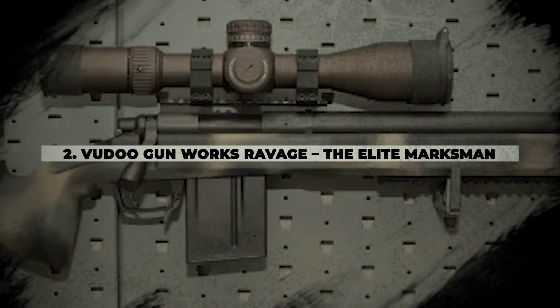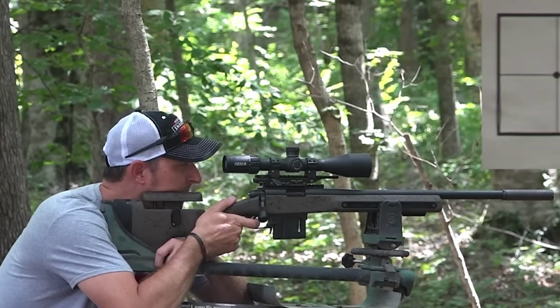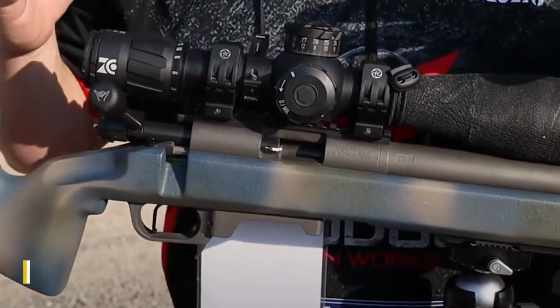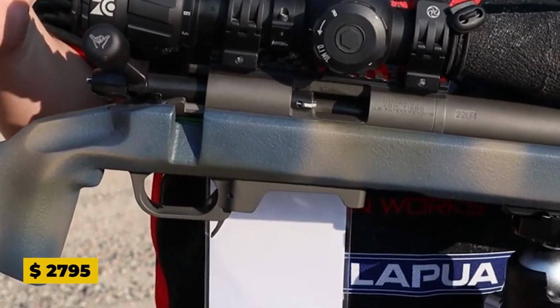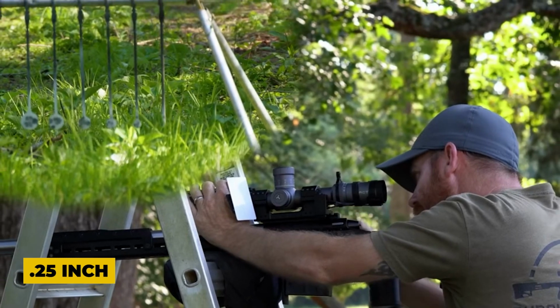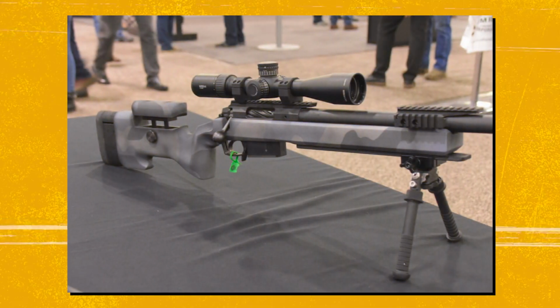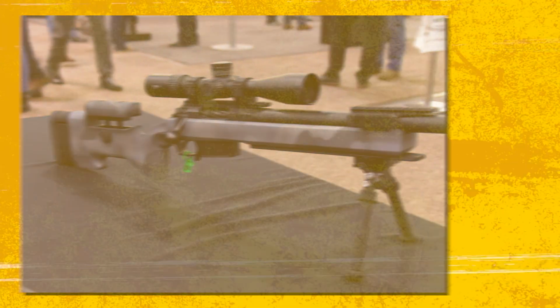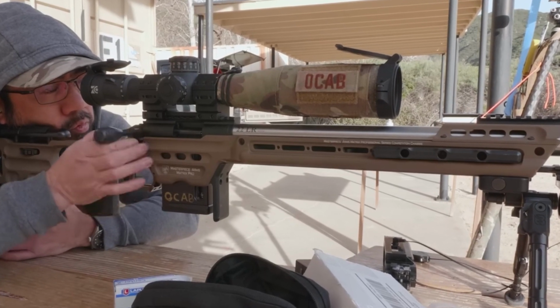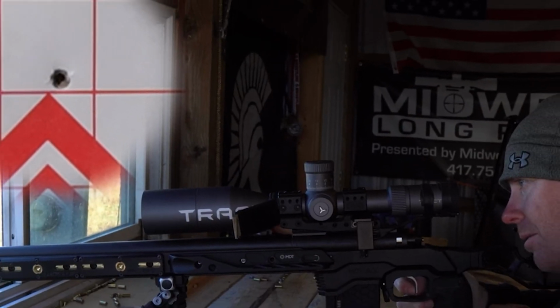2. Voodoo Gunworks Ravage, the elite marksman. At number 2, the Voodoo Gunworks Ravage, a $2,795 rifle that's a precision monster. I nailed .25-inch groups at 100 yards with Lapua Center-X, sharper than your .308's 1-inch at 300. In Wyoming, I smoked 300-yard targets, yes, 300 with a .22 LR, every shot a ringer.